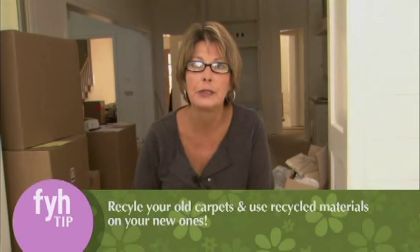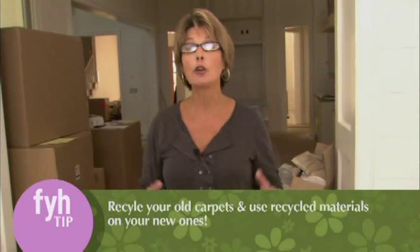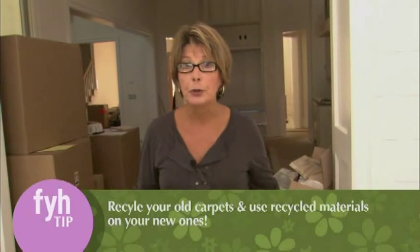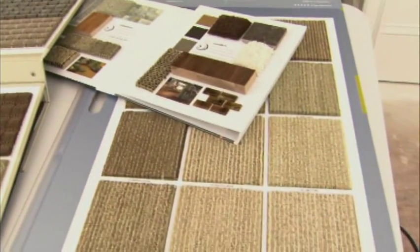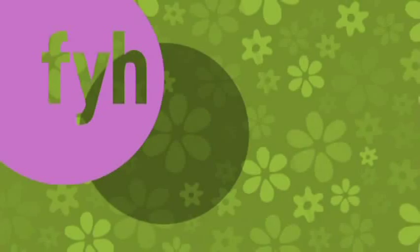And if you've got carpet and you're replacing it, ask your installer, hey, are you planning on recycling this carpet? Because there are drop-off places all over the country where they can take your used carpet, and something like nylon can be recycled. And to tell you the truth, all of these are made from recycled products. So get out there and do a little green. Make sure you don't fill up the landfill with that old carpet.